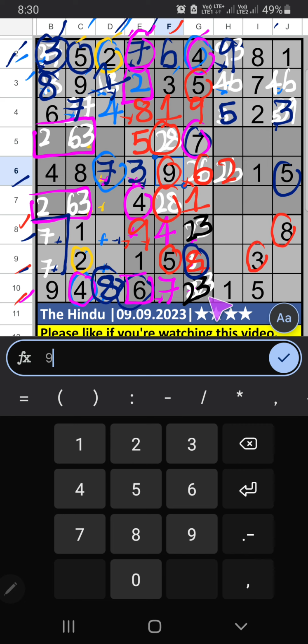Then tenth row, 2 numbers are remaining, 2 and 3. Column J, we have 3. So 3 can't come in the cell. 3 is confirmed here. Then 2 is here. Then eighth grid, only one number is remaining, 2. 2 is confirmed here. The ninth grid, 3 numbers are remaining, 4, 7, 9.